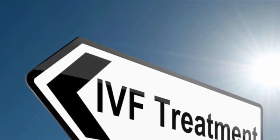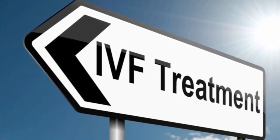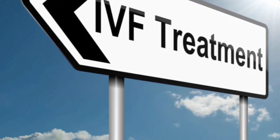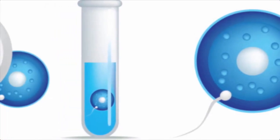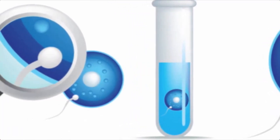In vitro fertilization, commonly known as IVF, is now the most commonly used fertility treatment for couples struggling with conception. It's been in use for over 30 years and continually receives technological improvements. It's a fertility treatment where the eggs and the sperm are combined in a lab setting, and then the resulting embryo is placed into the woman's uterus.